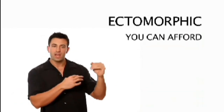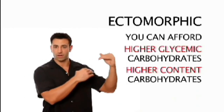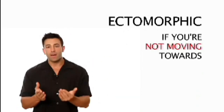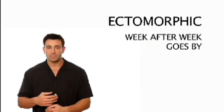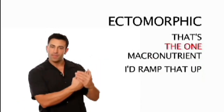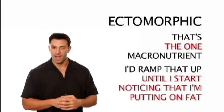You can afford to go higher glycemic carbohydrates and higher content of your carbohydrates throughout your day. That's the one macronutrient that I would look to manipulate if you're not moving towards your physique development goals. So if week after week goes by and you're not gaining like you should, that's the one macronutrient I'd go into my diet plan and I would ramp that up as aggressively as I can until I start noticing that I'm putting on fat.